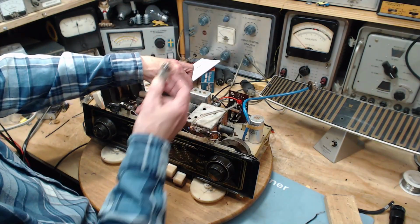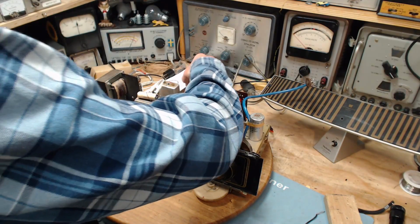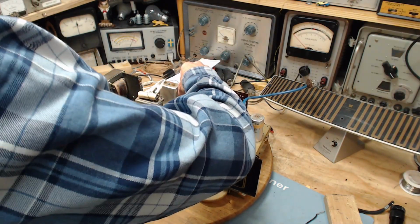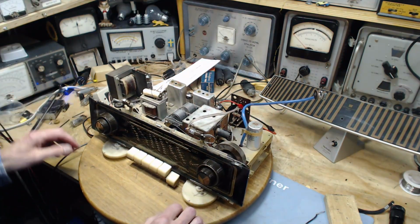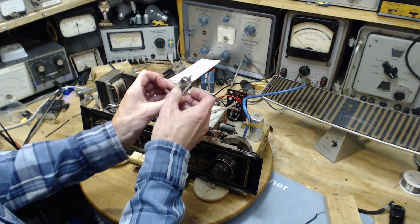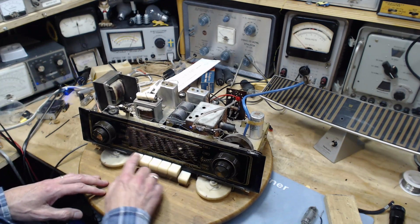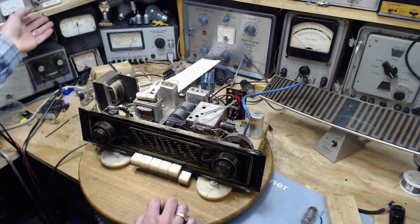But I'm going to put the new tube in here. I'm going to go in the middle position. I think this might have the biggest impact on the radio. I'm not sure. And one of the two originals is a little better than the other. I can't remember which is which, but we'll try both. Try one at a time. Okay, here we go.